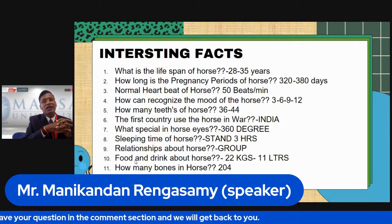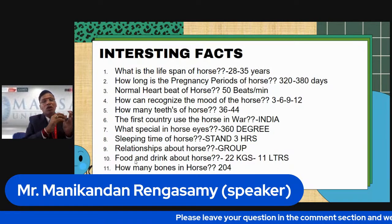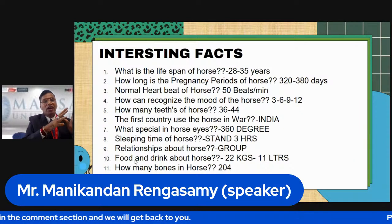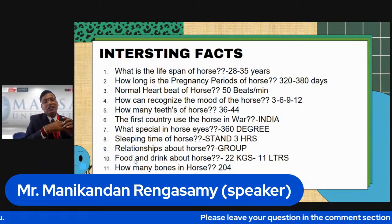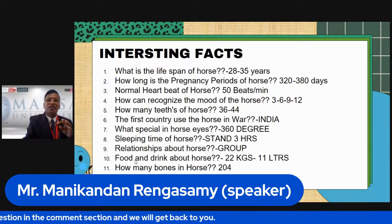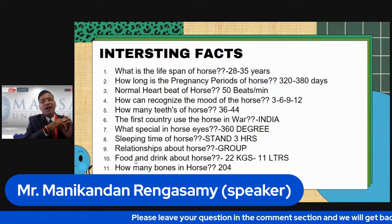What about their relationships? A horse usually will not be alone. Mostly it stays within its group. If you keep a horse separated from other horses, it will not be able to live a very long life. So its relationships are always within groups. Usually a horse can eat around 11 kilograms of solid food and drink 22 liters of water every day. Sorry, I mentioned it wrongly earlier.